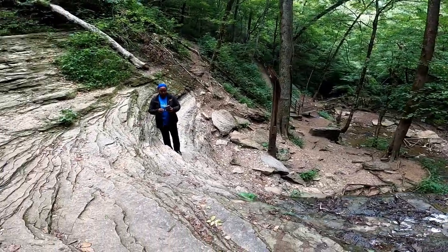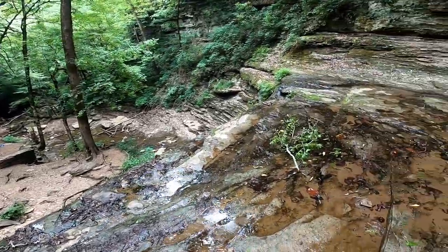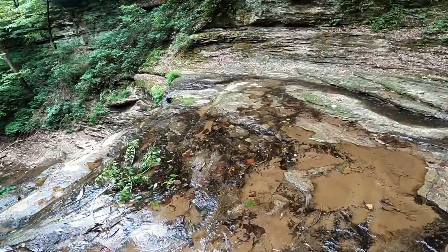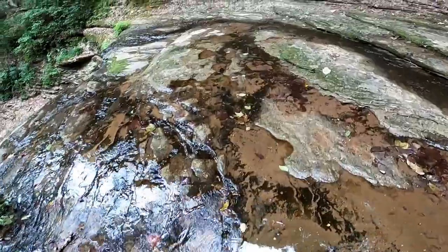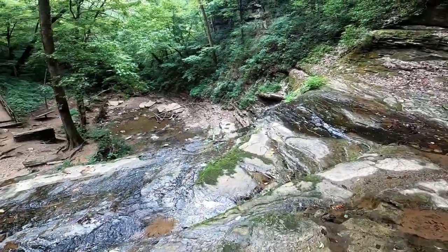And I can imagine, like Cake said, if it was raining, it'd probably be covering where she's standing. And from here, I could actually walk through it. Yeah, I can walk through it. The rock's still kind of slippery. I don't want to get too close to the edge.